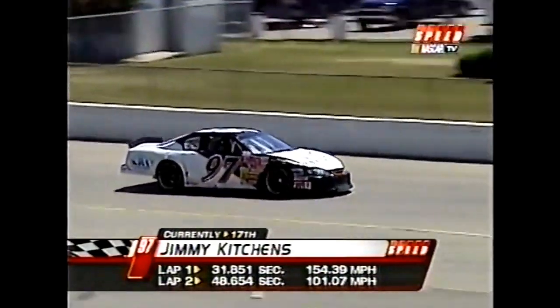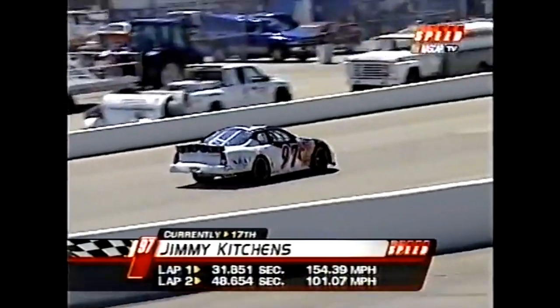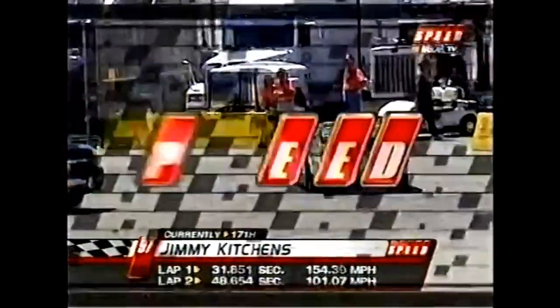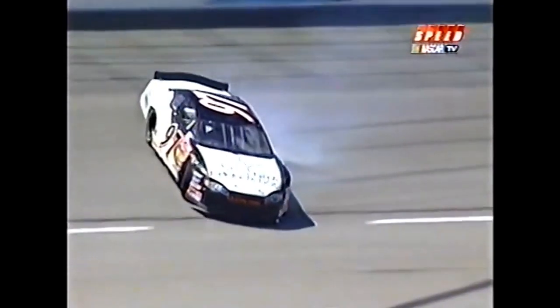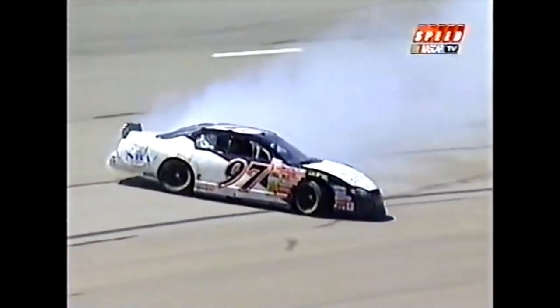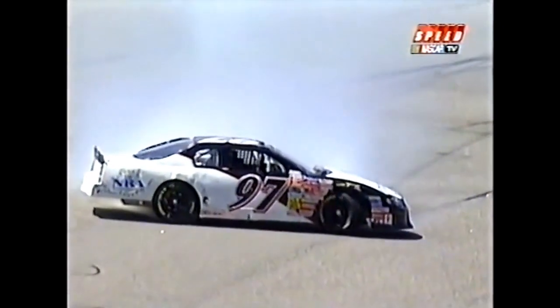This is Jimmy Kitchens in the NRA Chevrolet. He started 28th here last fall. The first lap, 31:85, wasn't going to get the job done. They told him he needed to step it up on lap 2, and he tried. That's hard to do at Darlington. Here you see him going through the middle of 3 and turn 4, picking up the throttle, up the racetrack. A lot like Kevin Grubb a while ago with that 26 car. It just comes around. Not enough grip to hold the race car, but fortunately, there's enough apron at the bottom of this racetrack coming off turn 4. He got her whoa'd down and stopped before the wall got there.